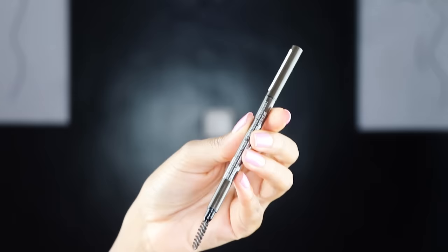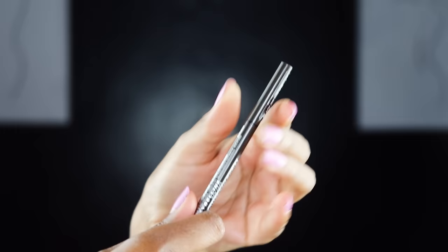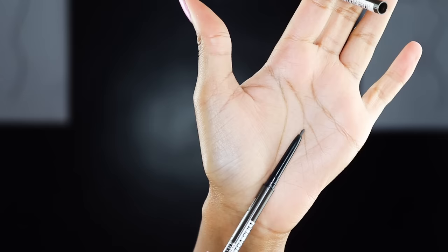Okay, so once your eyebrows are nice and shaped, what you want to do is get your eyebrow pencil. The one that I'm going to be using today is by Maybelline. It's the Ultra Slim Brow Pencil. The reason that I like this pencil is because it's really sharp. The pencil itself is 1.5 millimeters and it always stays like that, really nice and sharp. So the key is having your pencil be really, really nice and sharp.